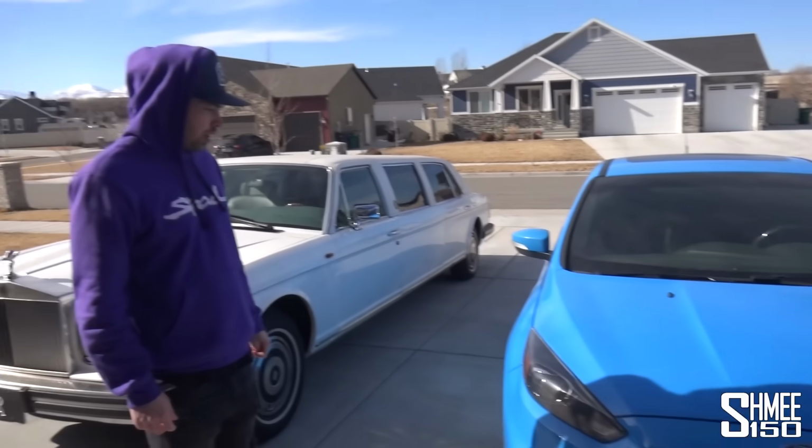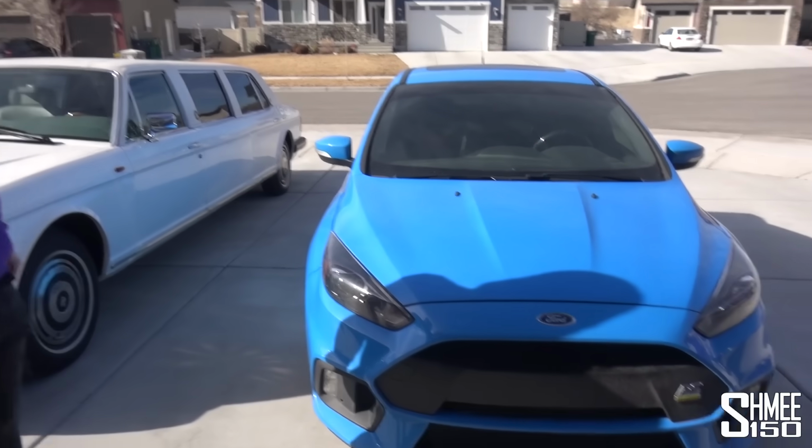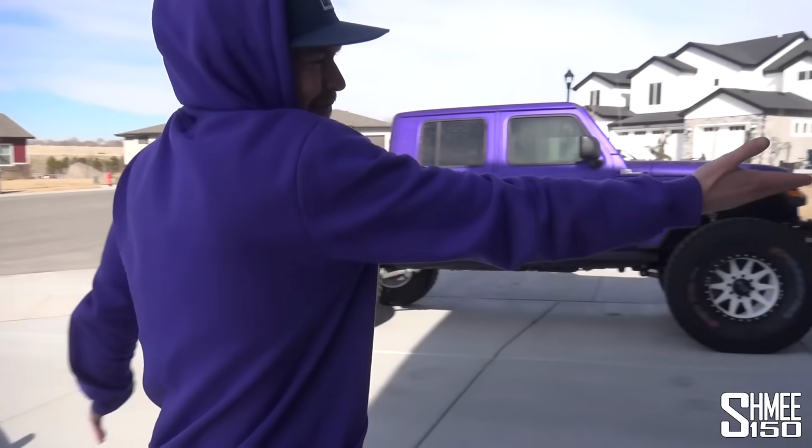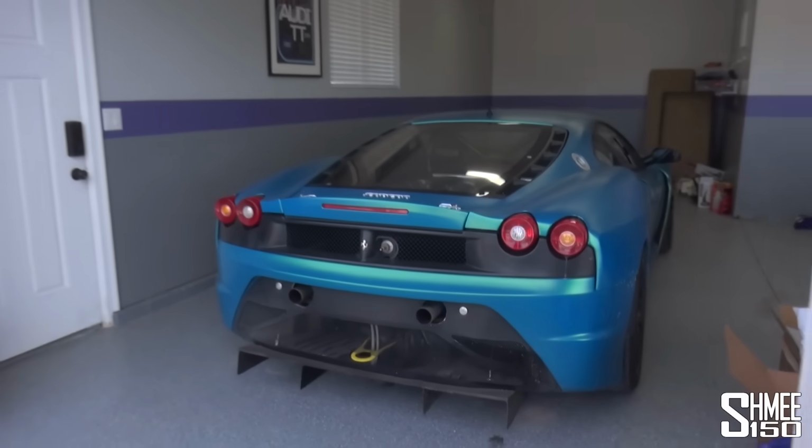Awesome, which again would be a very practical, appropriate airport run car. It would be, but no, it's a race car. It just makes the most sense, honestly. So let's have a look at this then.